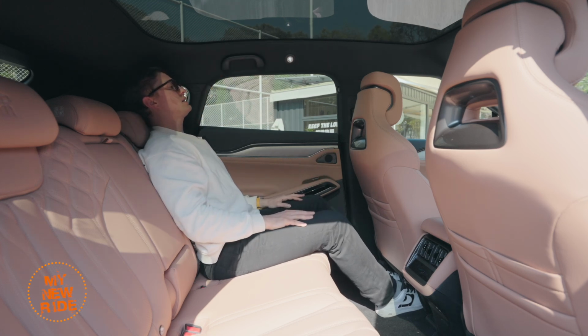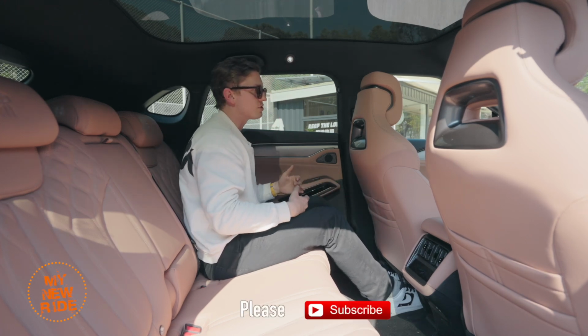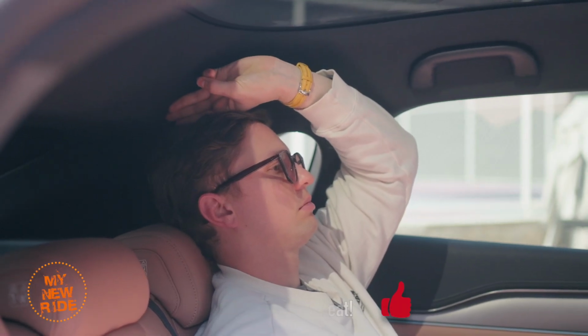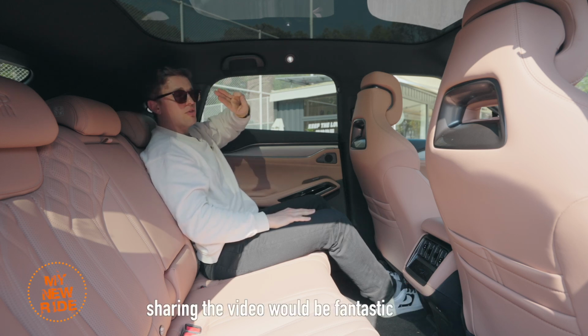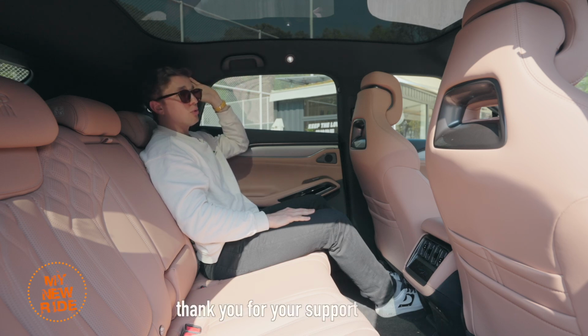Space here in the back seat is pretty good. Legroom, as you can see, with the seat adjusted for somebody of my height. I'm 5'9" or 1.75 meters tall. Speaking of which, headroom here with this seat adjusted, the rake of it adjusted all the way back. I would say I've got about 3 fingers on top of my head. Surprisingly good for a car with this coupe-style roofline.